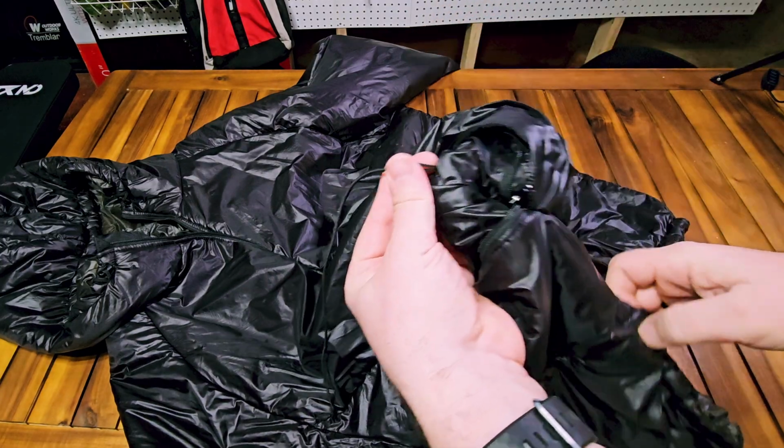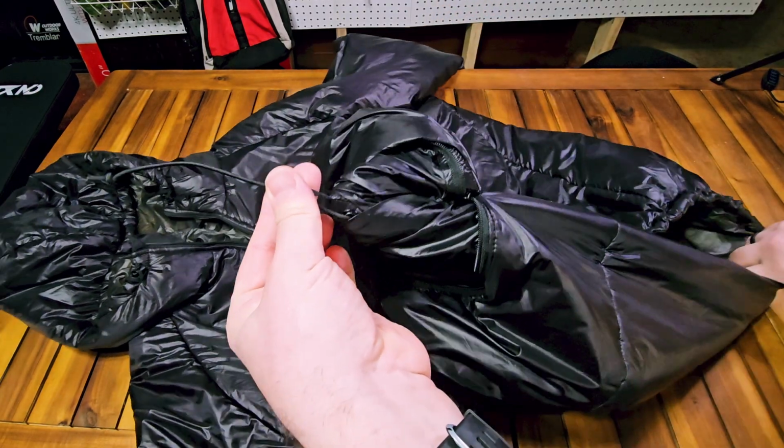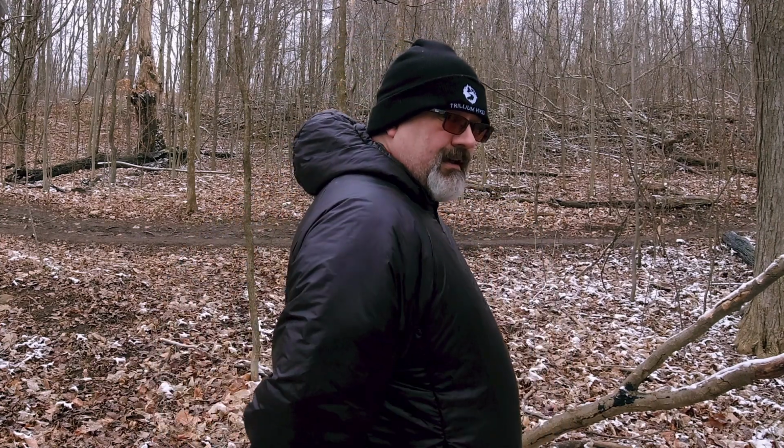along the waist. Now, even the listing from Enlightened Equipment says that they are intentionally oversized to allow for layering underneath. So even as big as I am, I find this to be a little on the large side, but what I do like is that it can cover your butt, and it does give you lots of wiggle room in terms of your movement, your momentum.